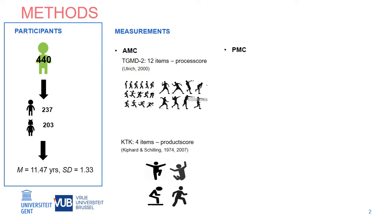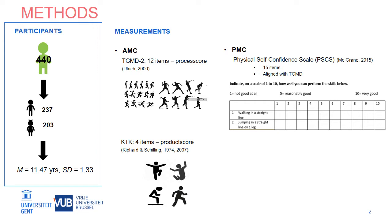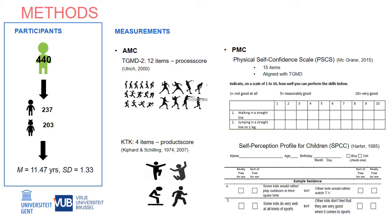The first questionnaire we used was a physical self-confidence scale of Migraine, where children have to indicate on a 10-point scale how good they are in performing 15 motor skills. And the second one was the athletic competence subscale of the Self-Perception Profile for Children from Harter, where children were asked to decide with which kind of child he or she identifies the most, and if that is really true or sort of true for him or her.